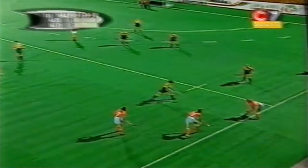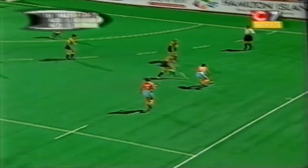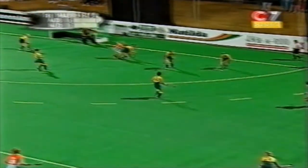Inside the final 5 minutes in the opening half, this is DeMello. Still with DeMello, did well just to get the little touch back to Mintje Donners, who's working strongly. Combines with Schmabers. But Louise Dobson, a nice trap.